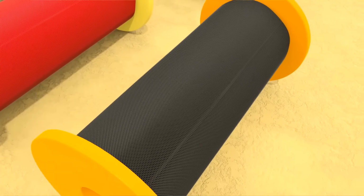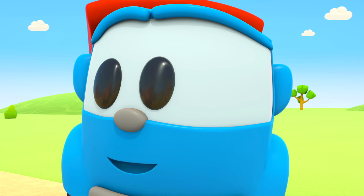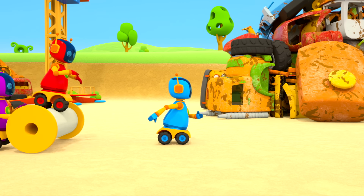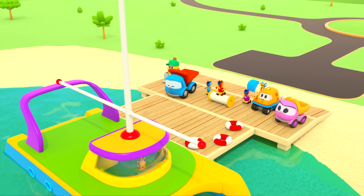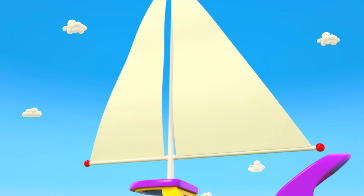White and red and black. Take your pick. Black, like a Jolly Roger. Let's choose white. That will get less hot in the sun. Okay. The cars are going to fasten the sails to the mast. Roll out the fabric, robot. Beautiful.